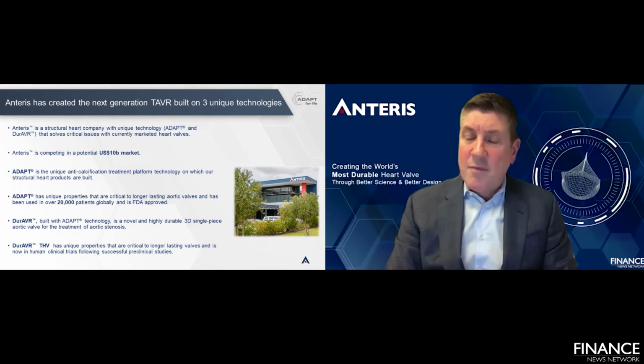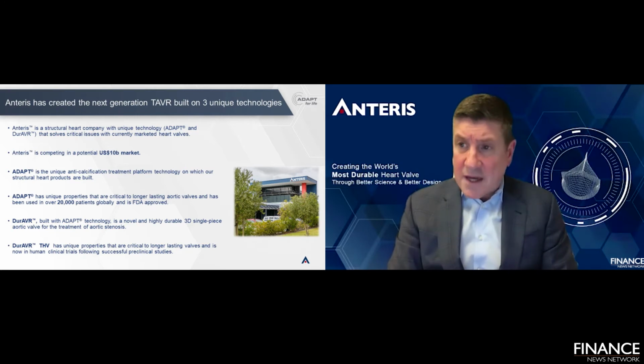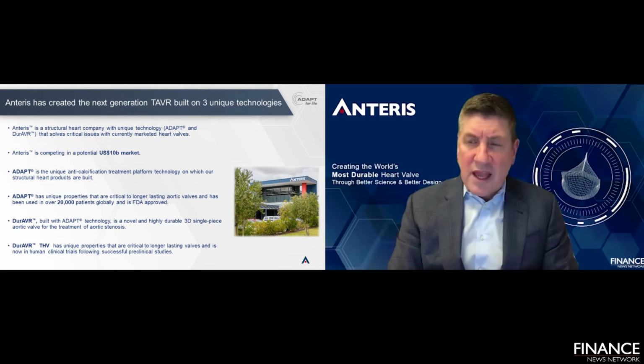We then took that ADAPT material and turned it into the second technology called DurAVR, durable AVR, aortic valve replacement. This is very novel as well as a technology. It's a 3D single-piece valve, and in fact is the only 3D single-piece valve out there. The competitive valves in the market at the moment are made of three pieces of tissue sewn together. They're highly complex, the first generation technologies.